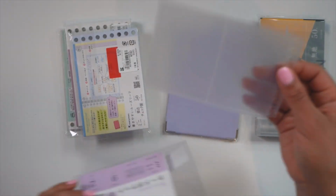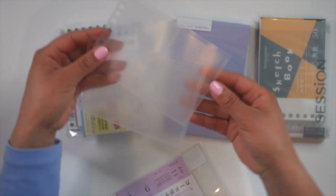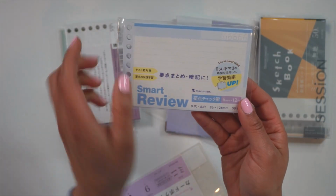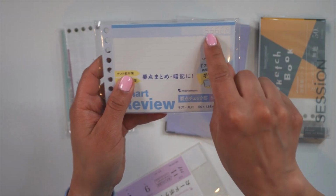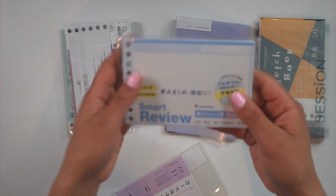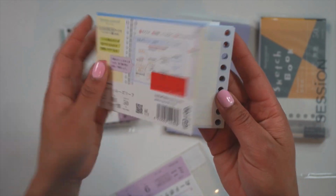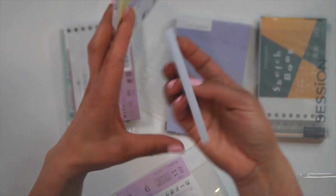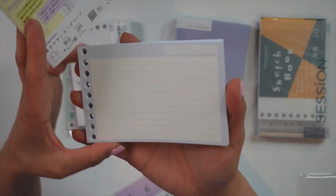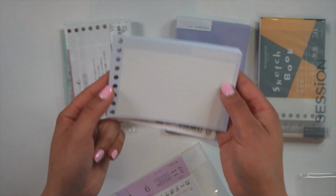I got inserts for my notebook. These are card inserts, so there are 2 per sheet. Then I have these loose leaf inserts. They have little check marks here on the top corner, and the sheets are just lined. So this is what those pages look like. And there's some examples on how they could be used. I like that they're index card size and that you can take them in and out of that binder system.